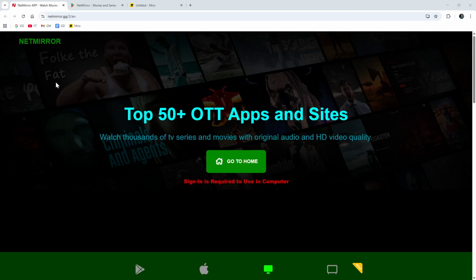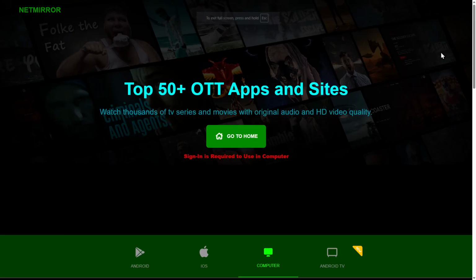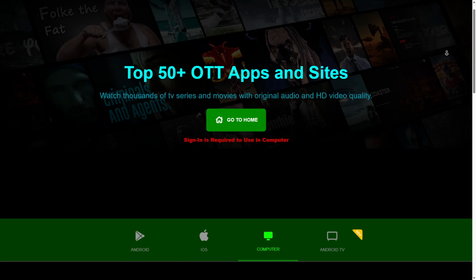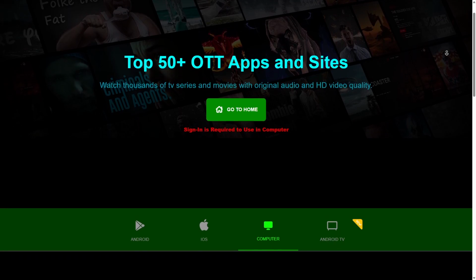Is this streaming app worth using? If you've seen people talking about the NetMirror app and are curious whether it's a good streaming option, this review will walk you through what the app does, how it performs, and whether it's worth your time.